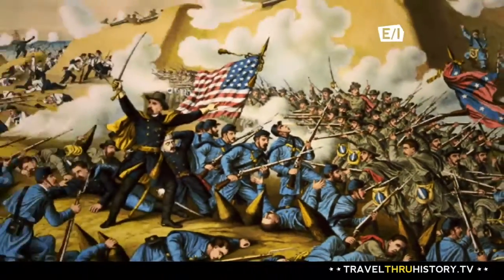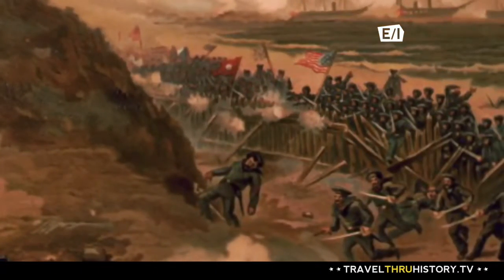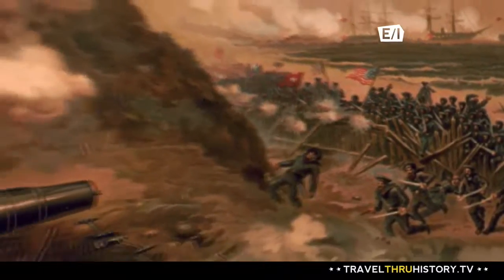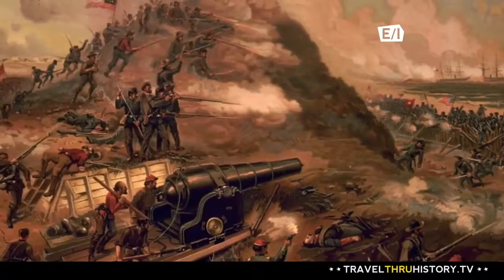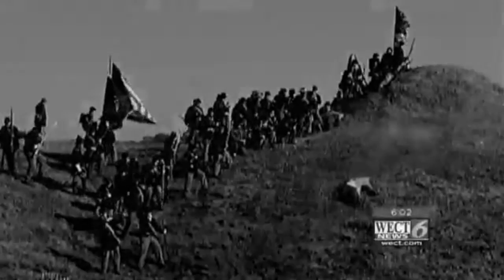Once the Union entered the fort, they fought face to face. The Union easily outnumbered the Confederates by thousands. The Union was named victorious, and they seized the South's last open seaport on the Atlantic coast.